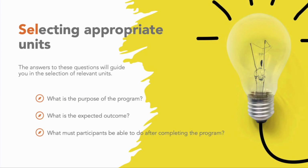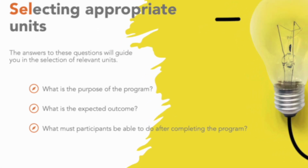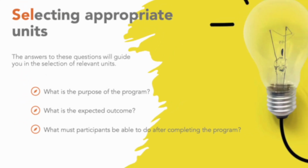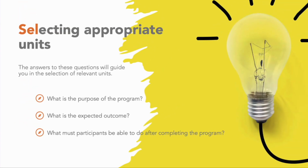When creating a learning program, it's vitally important to select the appropriate units based on the clear description of your target cohort or audience. Coming up with that requires you to ask these questions. What is the purpose of the program? What are the expected outcomes? And what must participants be able to do after completing the program? By asking these questions, selection of the elective units will become clearer.